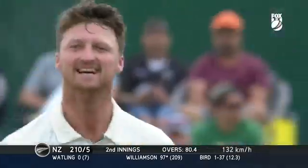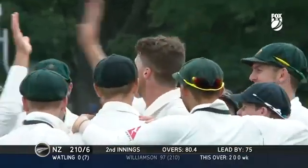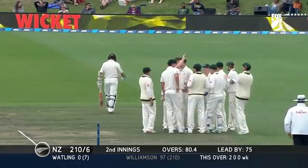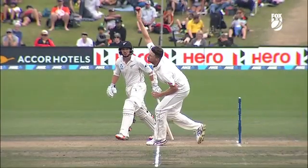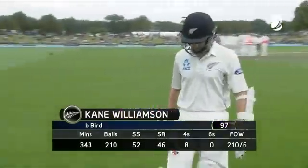Ah, yes, there it is. The new ball has struck, and it struck a massive blow. Seamed back on Kane Williamson. Cleaned up off stump, and Jackson Bird with a double strike. Well, that's a huge blow for the Australians. Looks like this was a very full delivery, and it's obviously moved back off the seam, catches the inside edge and rattles into the stumps. No problems with the no ball on that occasion, so Kane Williamson has to go. What an innings he's played. 97 from him. The score now 6 for 210.